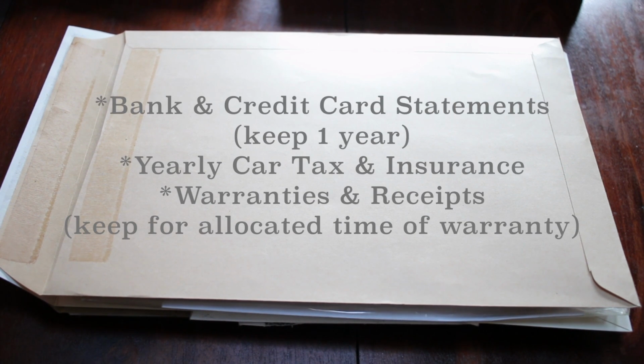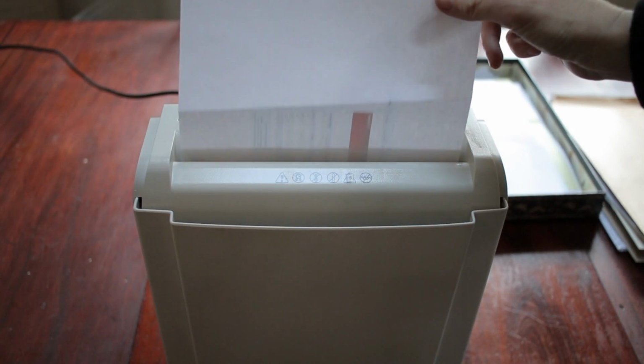The next pile I like to keep is, say, the midterm pile. So these are things that need to be kept for maybe a year or two and then you can get rid of. So say if you have the car insurance, things like that, tax, you need to keep them for the year and then it's renewed and then you'll keep the next one. Any important documents, shred them.